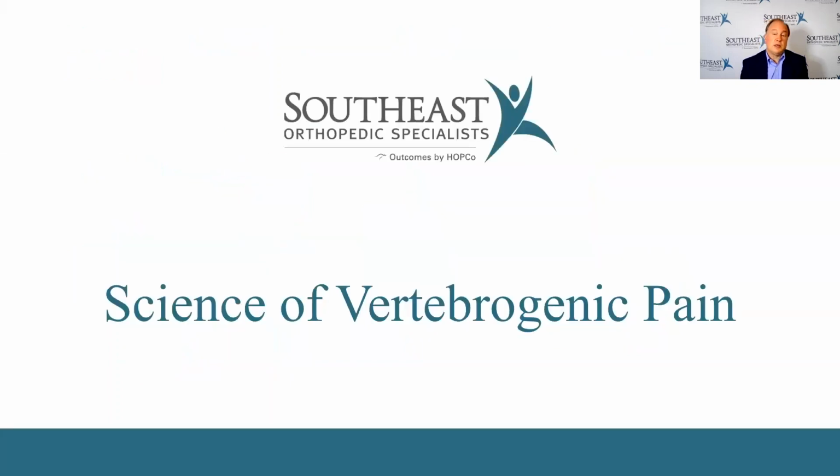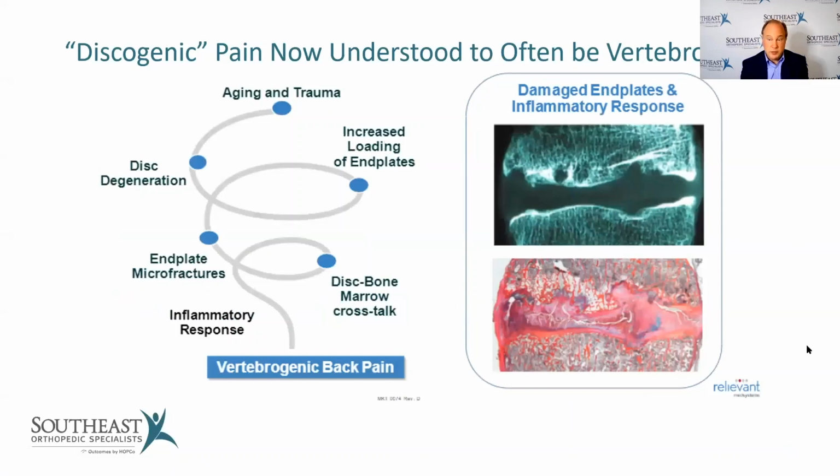To talk a little more about the underlying science, it's something called vertebrogenic pain. If you ask the question, why do people hurt? You can see over here on the right of your screen a micrograph of a degenerated disc. As the disc degenerates, there can be fissuring and fracture in the end plate, which are those holes that you see there on the top right. We think that there is an inflammatory response. This leads to fractures, which then change how the discs see stress or loading, which can lead to disc degeneration, and then ultimately the development of chronic low back pain. It's part of the aging process in a sense, and unfortunately becomes more common as we get older. It's normal to have some aging of the disc, but it's not normal to have chronic pain.